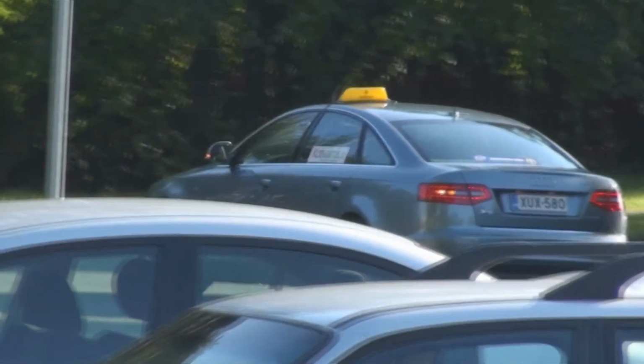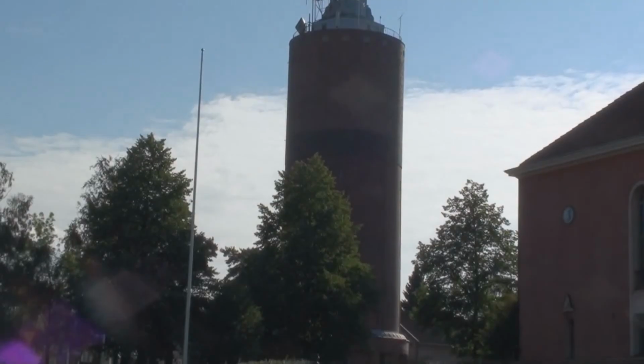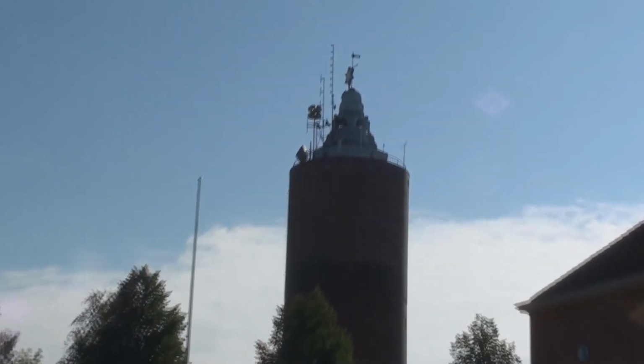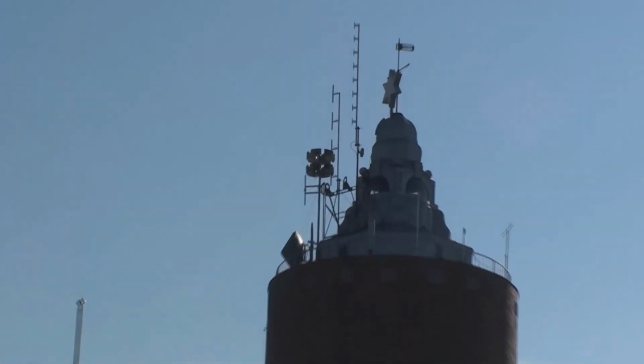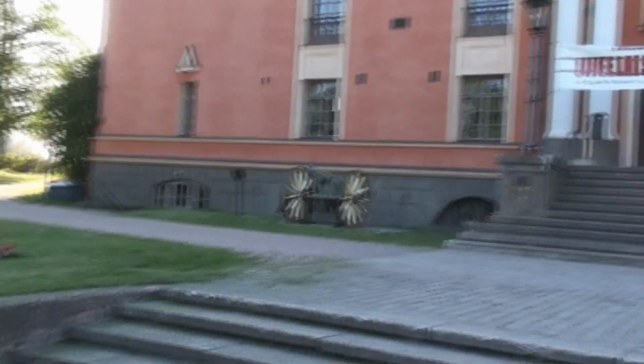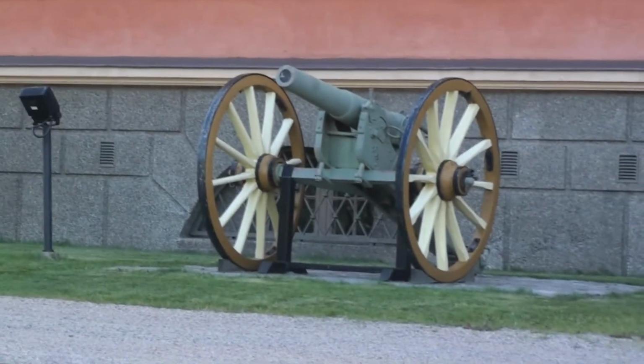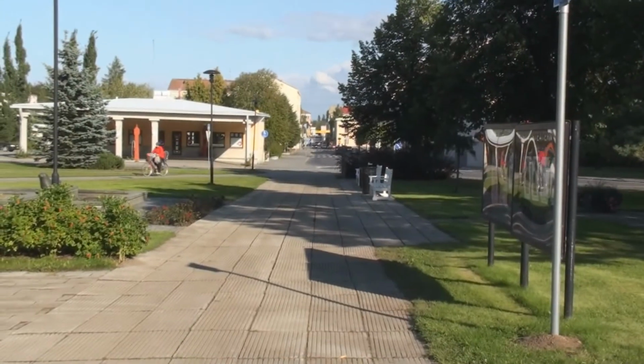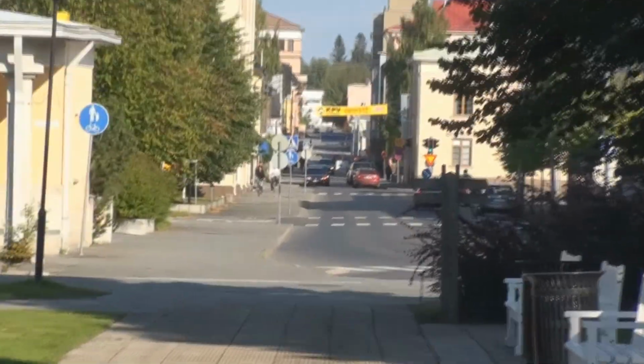There's a cab, that's what they look like here. Okay, this used to be a water tower. I don't think it is one anymore. I think now it's some kind of space station. There's the front of the theater opera thing. Some cannons, just in case. You never know. Okay, this road really leads downtown, so this is the one I will take.